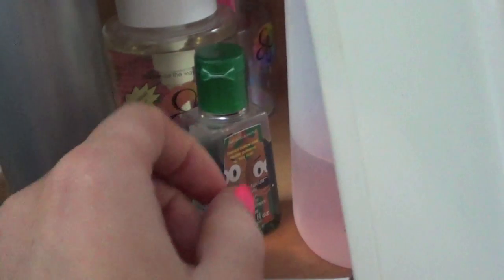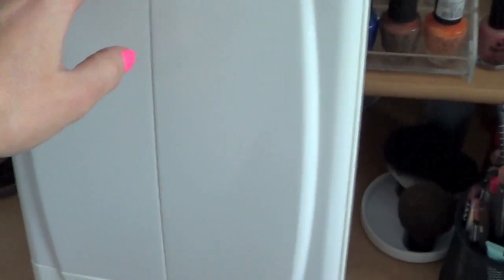Then in the back I have my Beauty Blender and my Beauty Blender cleanser, just a hand sanitizer that I use before applying my makeup every time. And then I have my MAC brush cleanser hidden behind my Conair 3-way mirror. And this is what it looks like. Open it up and it lights up.